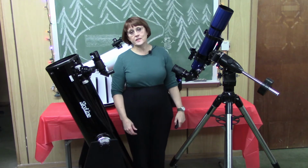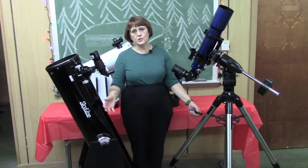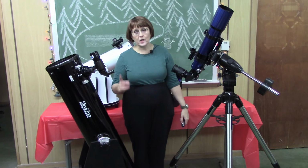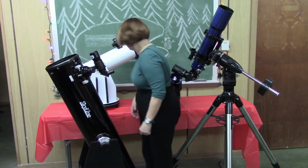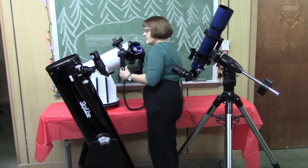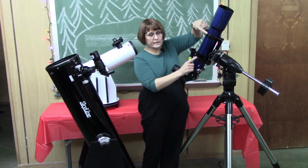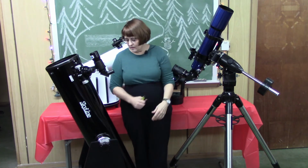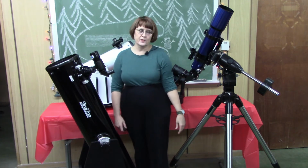Now we'll look at mount types. A telescope's OTA by itself isn't much good without a way to aim it and hold it steady. For that, we need a mount. OTAs are typically connected to mounts with fork arms, with rings that go around the optical tube, or with trunnions that sit on the rocker box of a Dobsonian mount.